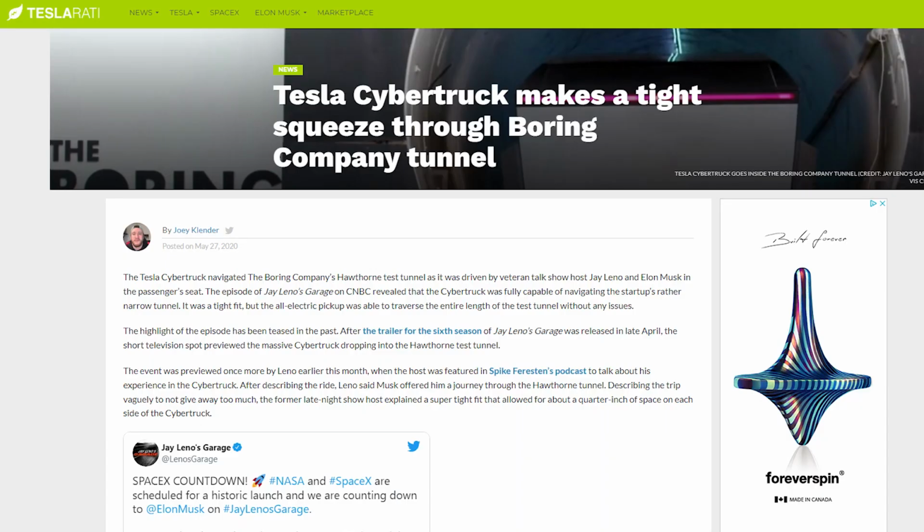Now, we have seen several progress for the Cybertruck in 2021, including several new prototypes of vehicles and also the factory, including big tweaks here and there. First of all, in the very beginning, the Cybertruck was way too big, a little bit too tall.